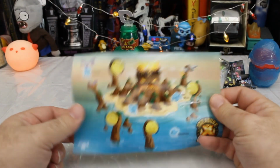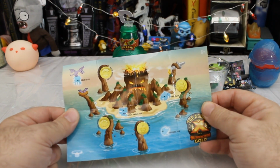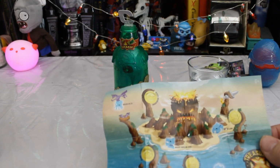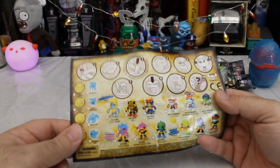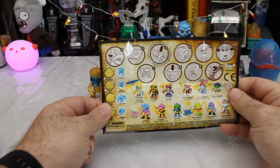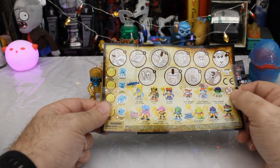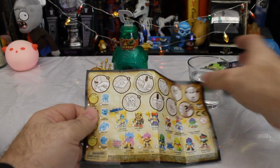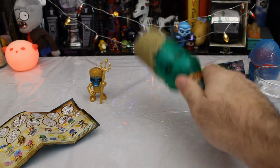Ooh, here's the map. There's the different pieces of gold you get, but more than likely we're going to get another fish. I want to say we got a fish last time with this guy. He came with a fish. Is he even on here? He's probably not on here because I think he only comes in that one set. So, yeah, the map's useless. So next we have to smash it open. And all right, this is potentially a bad idea.